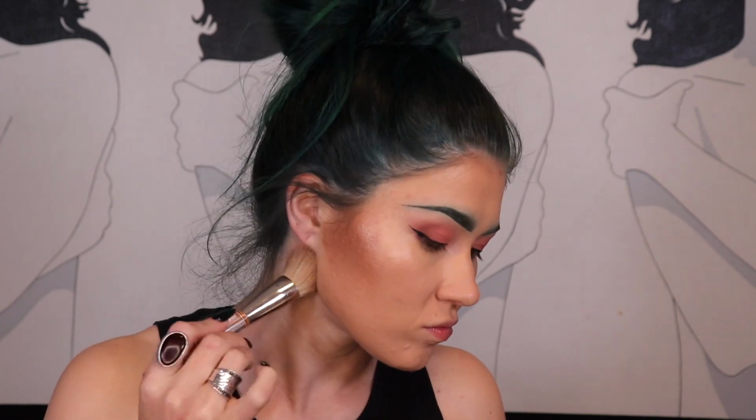So I did take this darker shade here, a little bit on my brush, and now I'm going to put it under here.